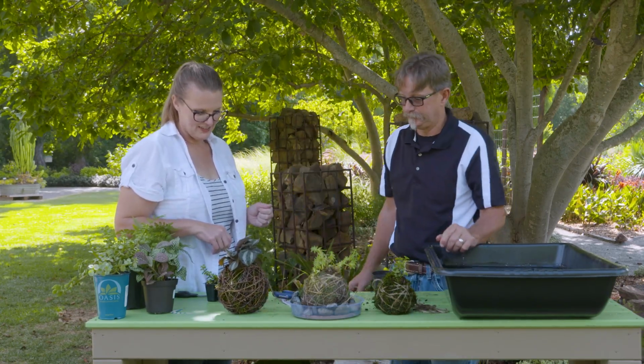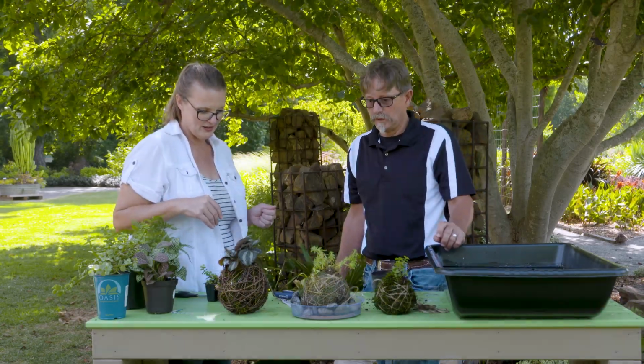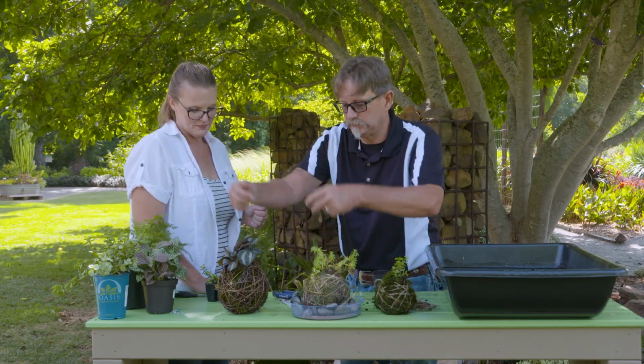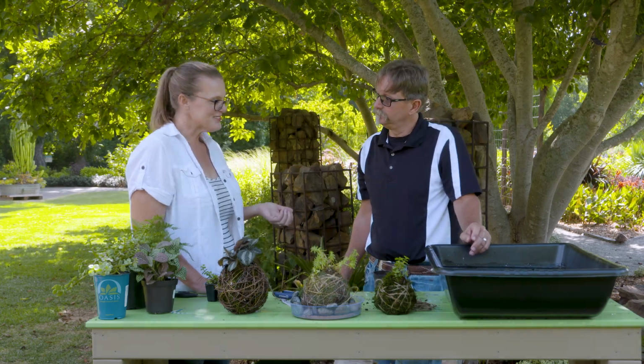Yes. All right. So again, you could probably attach something to hang that or to set it on the ground, either way. You can attach the strings just like we did here on each side, or 3 sides, and we can hang it. Well, Chad, thank you so much for showing us this new way of gardening.